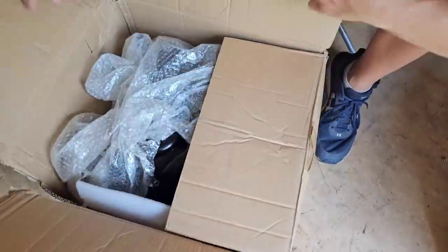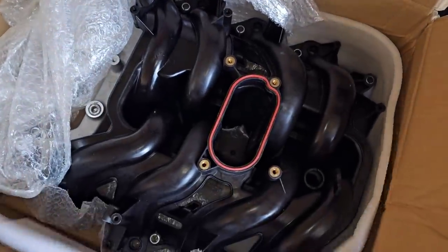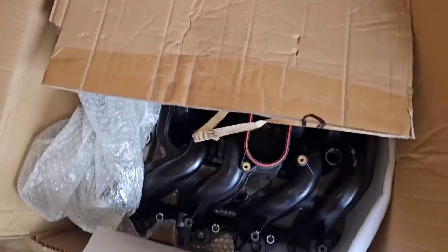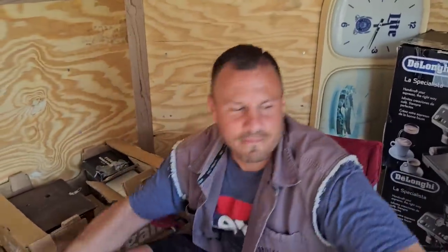This looks like intake gasket for the F-50. Have we shown this yet? No, I don't think so. That's the intake gasket for an F-50 right there. That's easily another $100. I'm not even going to put a price on that tote because I feel so bad.